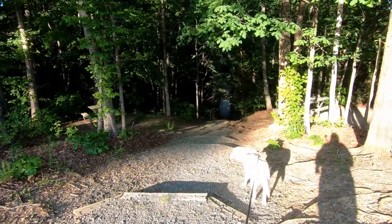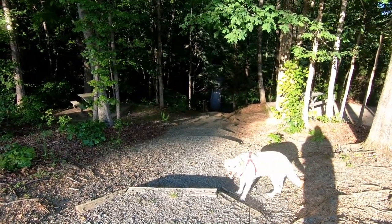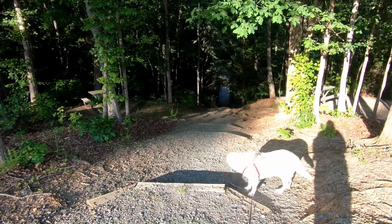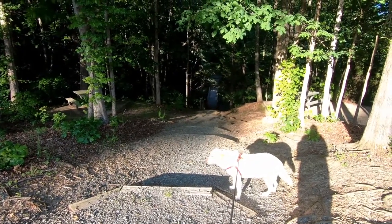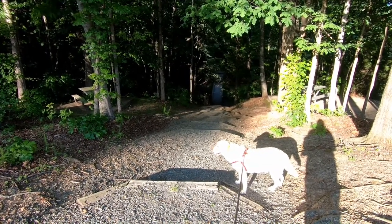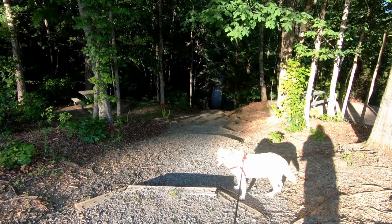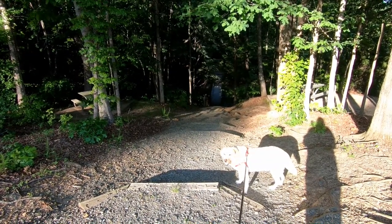Here's a little trail that goes down into the woods, and I've been down in this. It goes all over the place. Some of the disc golf spots are down in there, but Ed went down through here yesterday afternoon and got an awesome picture of a blue heron catching a fish. So that was really cool.